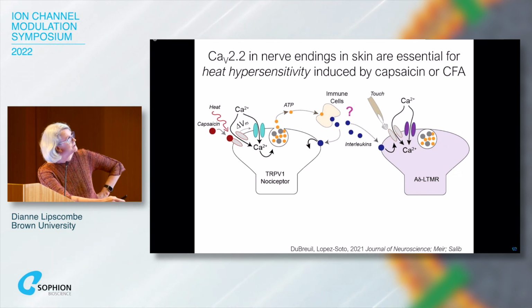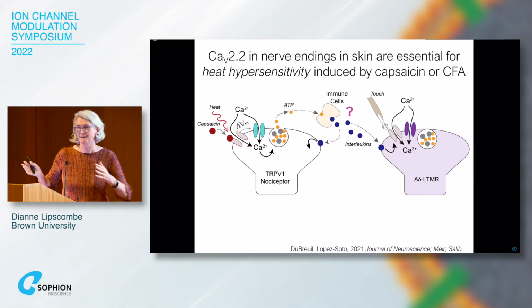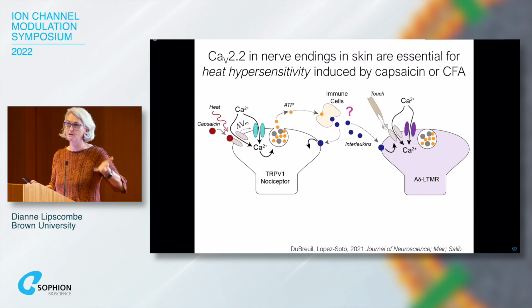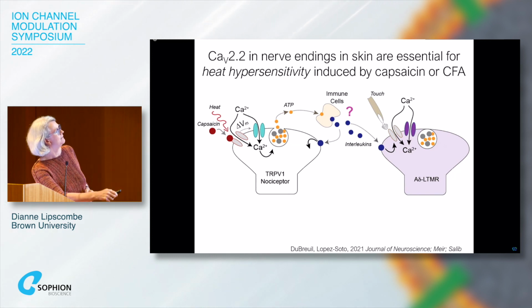And I'll show you a bunch of data that we have on that. What's very interesting is that when we block the 2.2 channel in the skin, I'll show you the data, we don't affect the mechanical hypersensitivity response to the same stimulus. So we've been able to separate the heat hypersensitivity from the mechanical hypersensitivity using a calcium channel 2.2 blocker, conotoxin. And again, I'll show you that data. There's really beautiful selectivity for this hypersensitization response in the skin, and you'll see that there's no impact on baseline nociception response. So it seems to be highly selective for this hypersensitization response in the skin. So I'll show you this data.